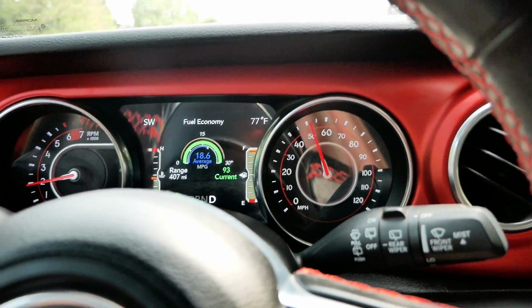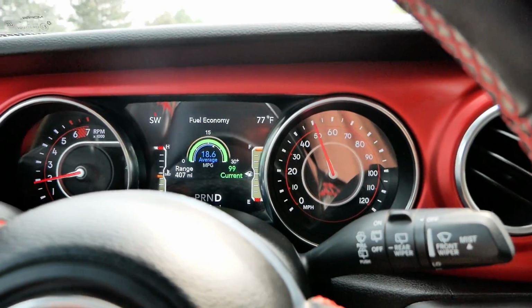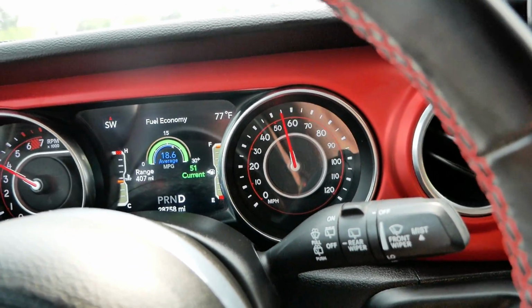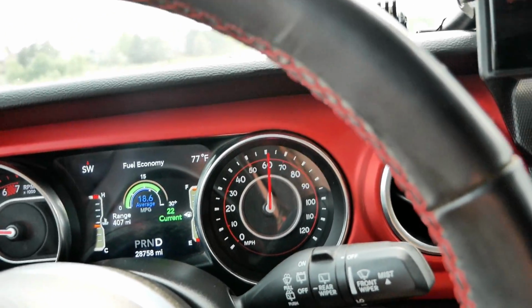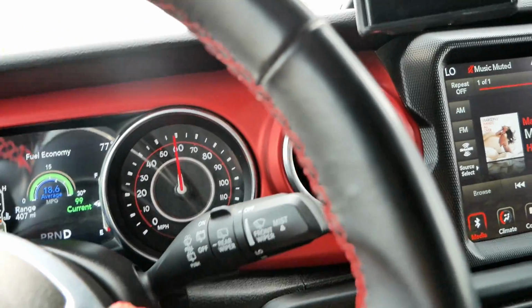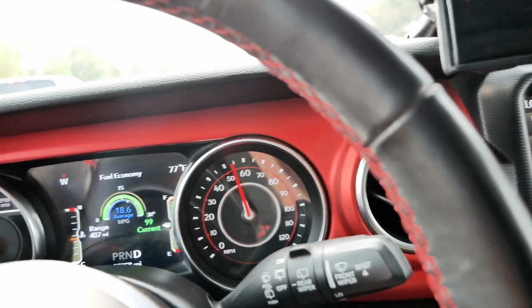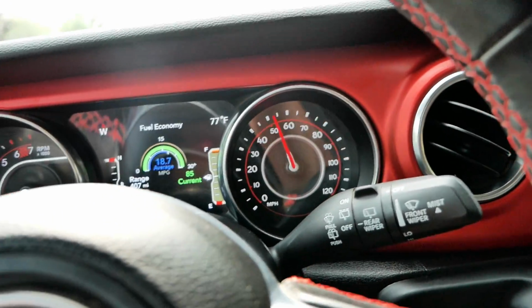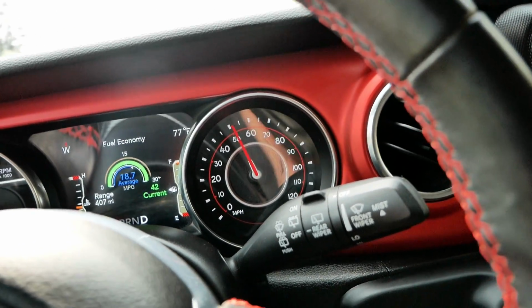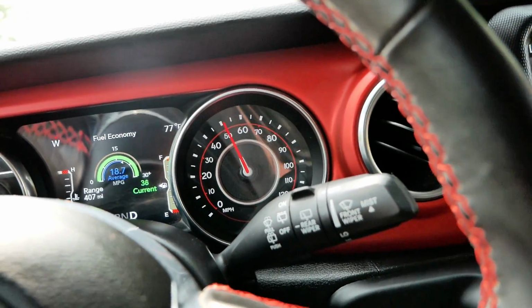Now, I, like most people, like putting my foot into the throttle pedal every once in a while. So let's just see what happens. We're at 50. Oh yeah, less thinking, already at 60 miles an hour. Yeah, this thing is responding super well, guys. Super well. I'm very much liking this. I do enjoy the fact that the response time between when I put my foot into the pedal and when the vehicle goes has been shortened. That is very nice.